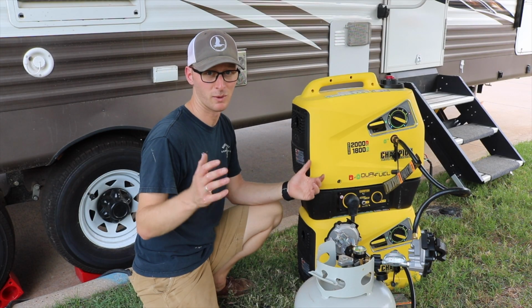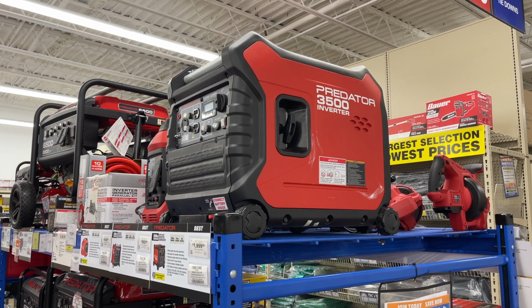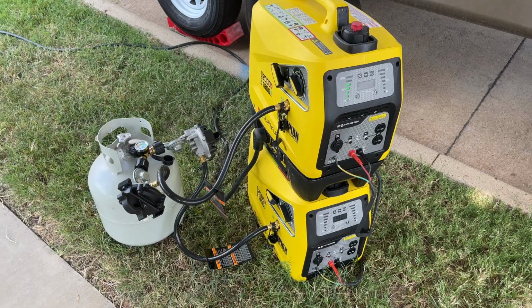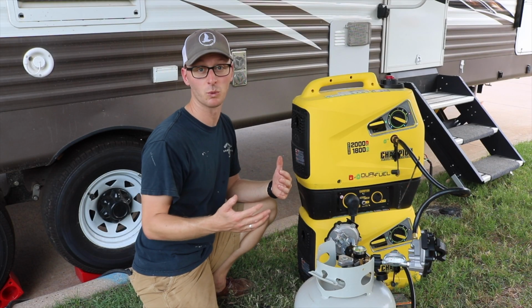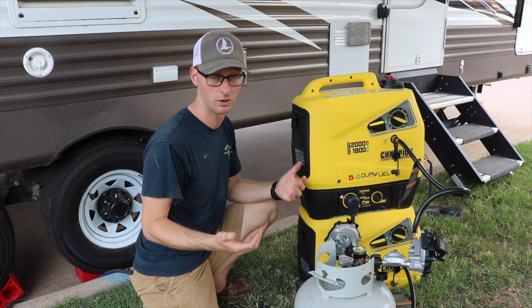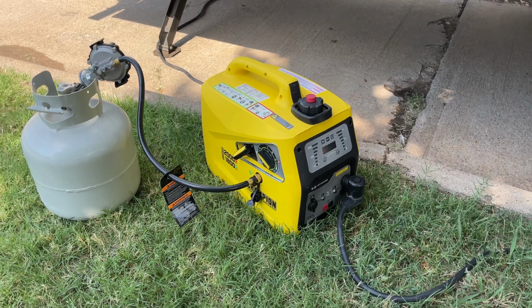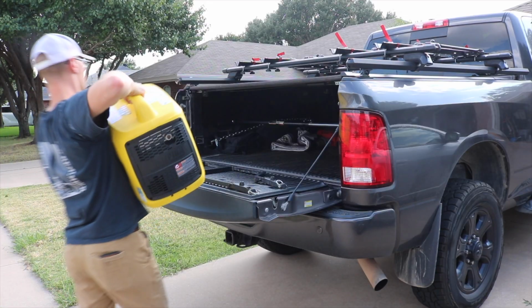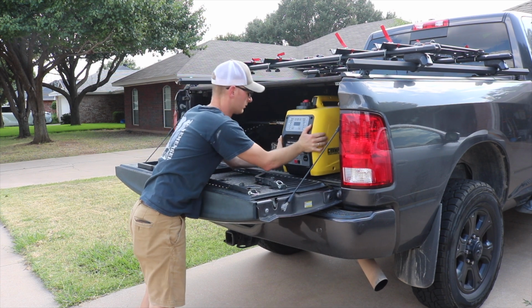Now some are going to say, well, why don't you just get one big generator? And you definitely can. The reason that I like to get two smaller 2,000 watts with the parallel kit is that it gives me options. Sometimes we're not going to need to run the air conditioner, but we are going to be boondocking when you need some power. Well, then I only need to pull out one generator. And at under 50 pounds, these are much easier to move around than a 3,500 watt generator, which is going to take two people to lift in and out of the back of my truck.